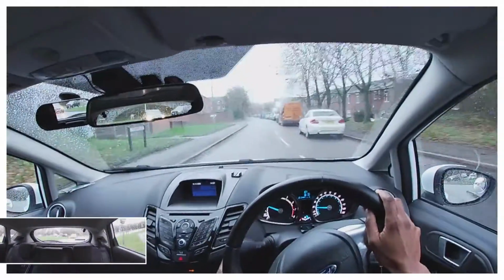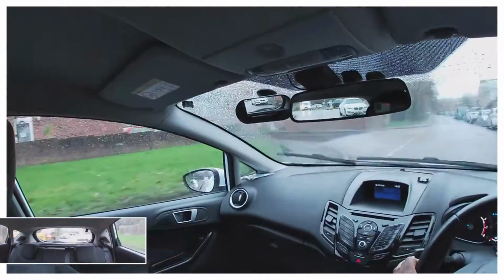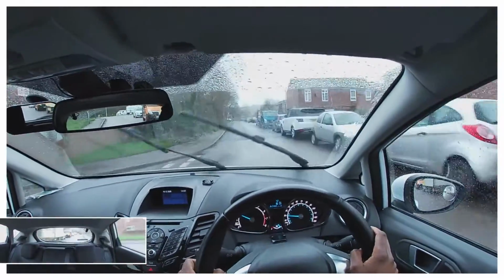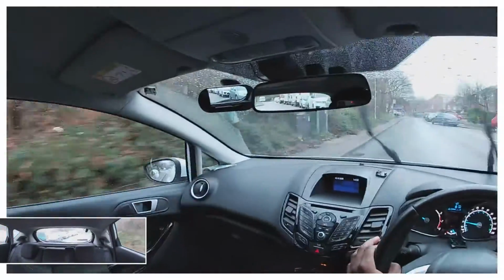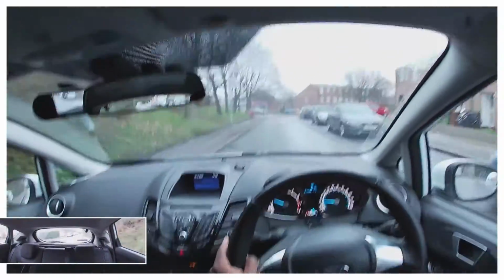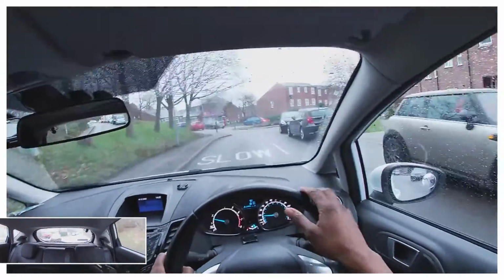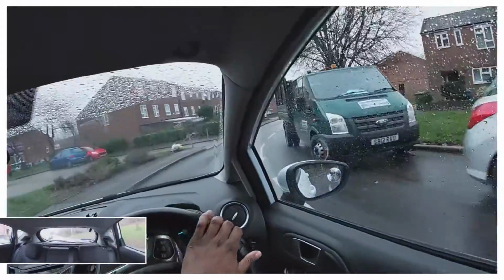So there's a lot of mirror checks as you're coming off roundabouts. You want to be sure that there's no one right next to you as you're coming off. You want to be aware every second of what's going on next to you, who's next to you, what lane you are in as well. That's another important factor. You need to be sure about where your lane is and make sure that you're in that lane without getting in anybody else's way.